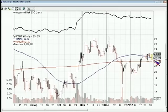So earnings at Fortinet are expected to be up 9% from a year ago to 12 cents a share. Sales up 25% year over year to $116.5 million. Also after the close today, we'll take a look at Broadcom here.